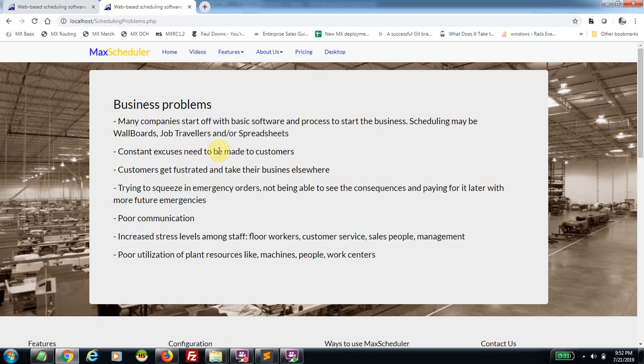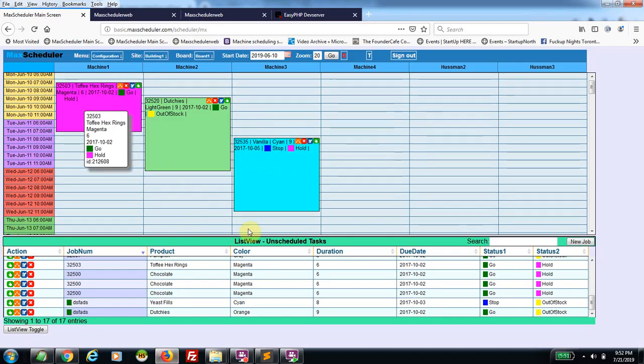With MaxScheduler, we're a web-based scheduling system. I'll give a brief show of our main scheduling screen here. This is our main scheduling screen. It's a web-based scheduler. Every user requires a user ID and password. It can support many users at the same time with different permission levels.